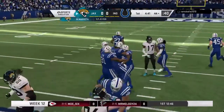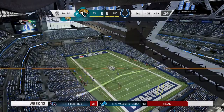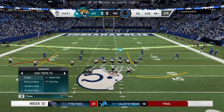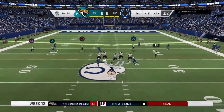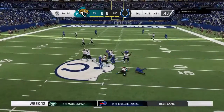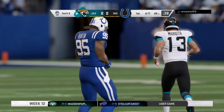And the catch is made here by Tyler Lockett. Give him 9 there on the 1st down completion. That last catch short of the marker by just a yard leaves him with a very manageable 2nd and 1. Now Mariota. And he's going to go down. Back near midfield at the 49.